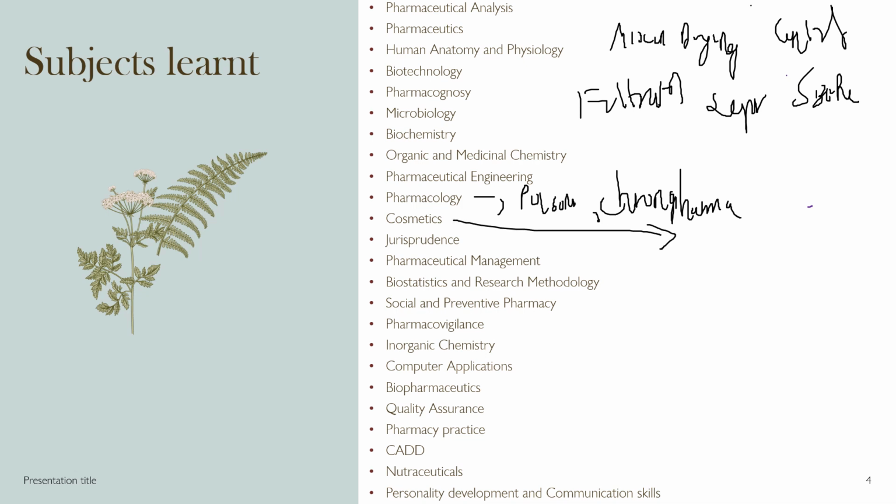In cosmetics, you study about the different cosmetics: sunscreen, mascara, lipsticks. Those who are interested in dermatology and all, for them it is cosmetology. So sunscreen, lipsticks, all those imported different kinds of makeup products, mascara, eyeliner, eyebrow contour, bronzer, face powder, compact, foundations, moisturizing, vanishing, cleansing, all-purpose cream. There are so many different products that could be included in cosmetics.